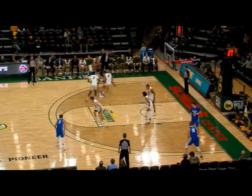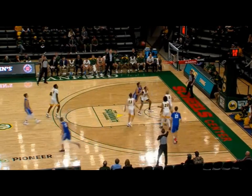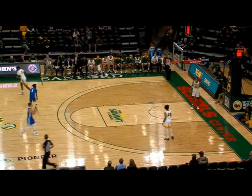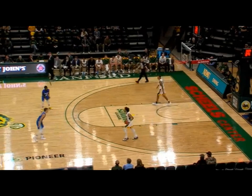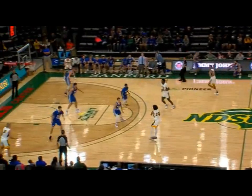Along the zone, they're finding that opening. And now a 6-0 run by NDSU, all by Tyson Ward. Top of the key, Schuster for a triple. That's good. Nothing but net by Dominic Schuster. He knocks it in. And Mayville State, after a slow start, is hot.